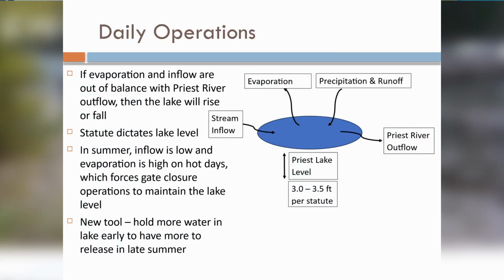So then, moving on to daily operations, much of what happens at the lake is not measured. None of the inflowing streams are measured. Evaporation is not measured. We also have precipitation and runoff. So anytime the outflow over the dam is not in balance with the other inputs or outputs, the lake will rise or fall. In summer, during hot conditions with little inflow and no rain, without any gate operations, the lake falls, and it falls quickly. So sometimes, if you're watching the website, you may notice the gates are being closed down and the flow is going down, but that is evaporation leading to that. Just to maintain the lake level, the gates are being closed to keep up with that.